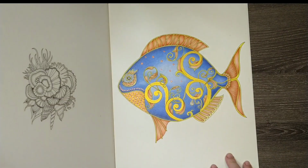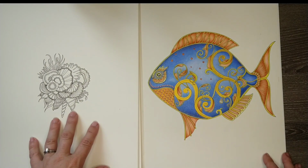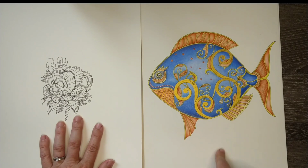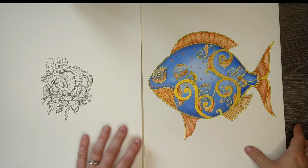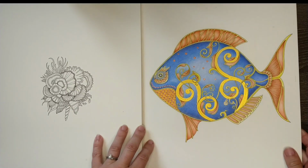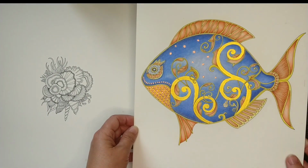Excuse me. And I did this one here, this fish. And I used mostly Prismacolor pencils and then some metallic paints on some of the accents. So let's see if I can get those metallics to show a little better. There they are.